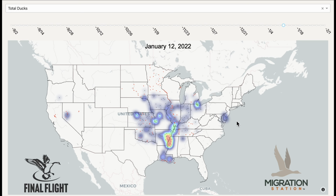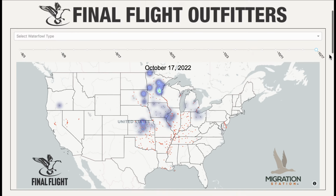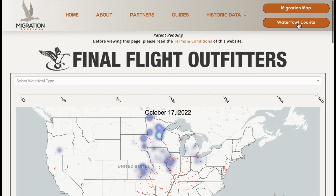So that's really cool. So yeah, that's how this application works. I think it's really interesting. I think it conveys a lot of information in a very compact form, and I hope you guys find a lot of use for it too. But we'll go ahead and move on to the waterfowl counts application.